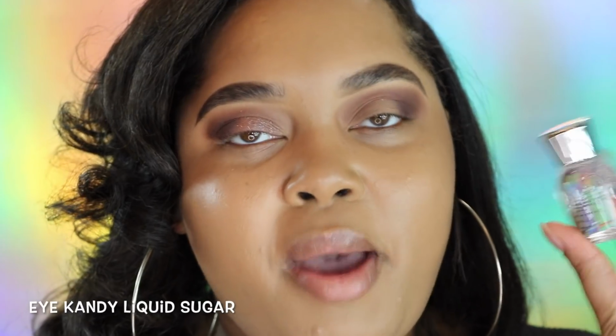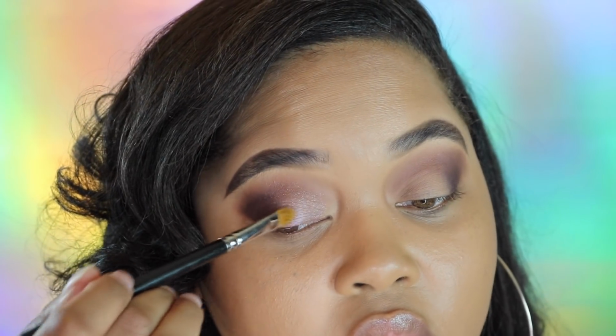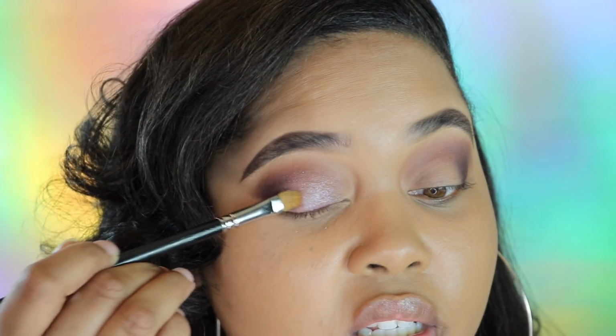I actually just don't feel like that is popping enough on my eyelids. I have some liquid sugar. This is by a brand called Kandy Cosmetics. And I have my little MAC Petri dish, but on the inside I can apply products. So I'm going to squeeze a little bit of that in there. So just like maybe 3 or 4 drops in here. I'm going to dip my brush in here and get this on my brush. Really dampen up the brush and then go back in with the eyeshadow. Oh yes, that looks so much better.